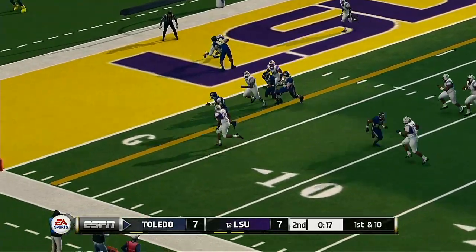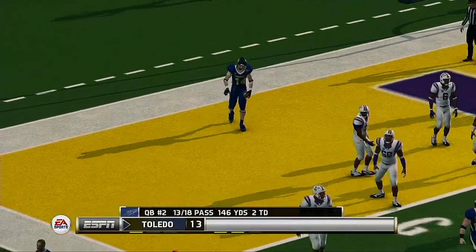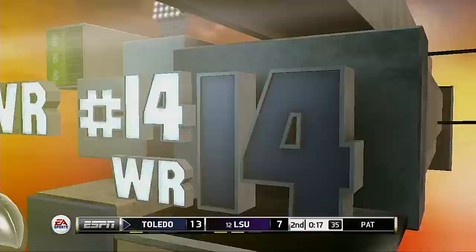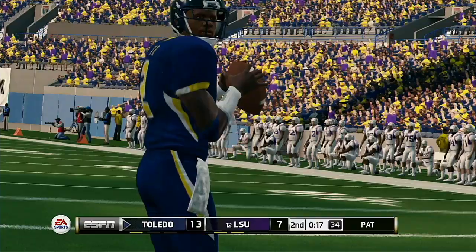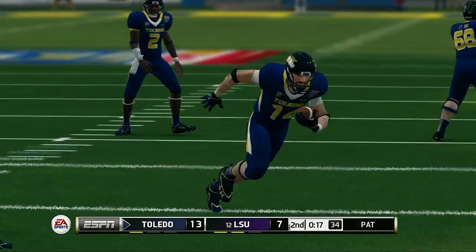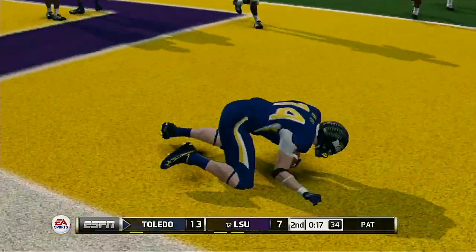Caught out in the open. Touchdown, Toledo! Nicely. Well, it's all about the receiver on this play. He beat his man off the line and then ran a perfect route. All he had to do after that was make the catch.